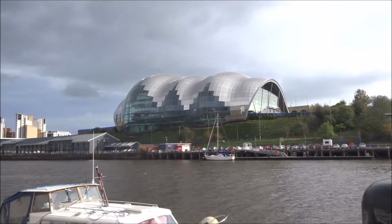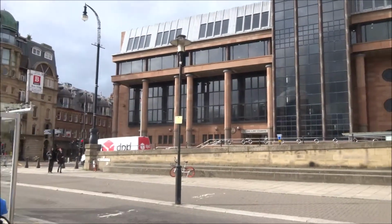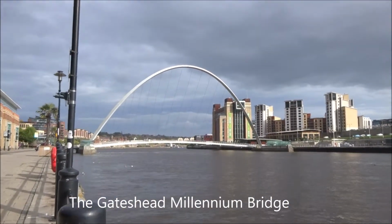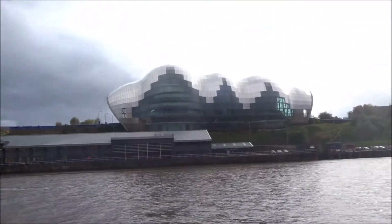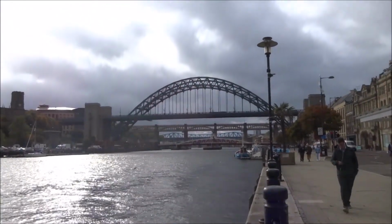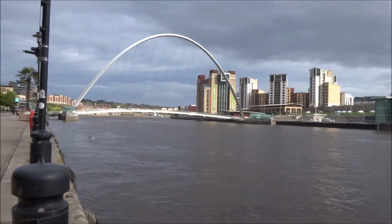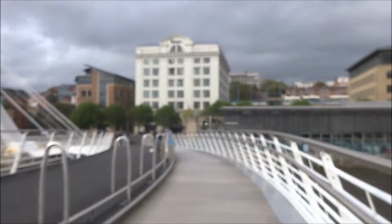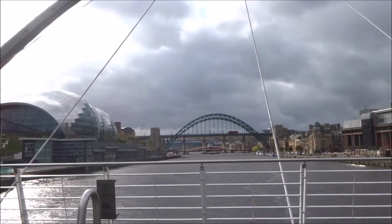There's that building over there. It's the law courts overlooking the Tyne. And I don't know what that bridge is there, but there's one across the Clyde in Glasgow as well, very similar to that. There's the iconic Tyne Bridge, built in 1928, an engineering marvel in its time. From the tourist point of view, this is a more interesting part of Newcastle.